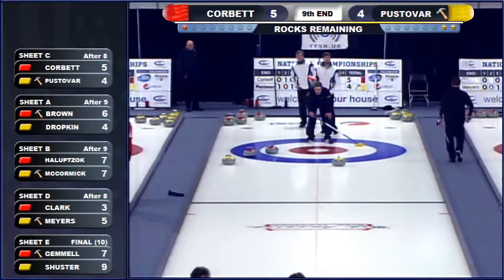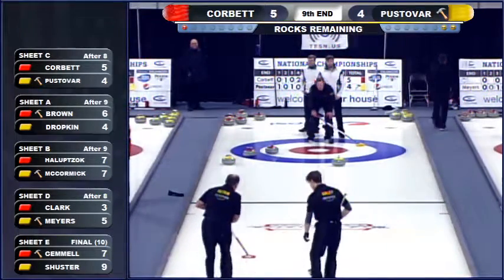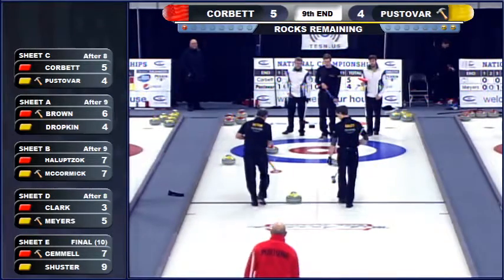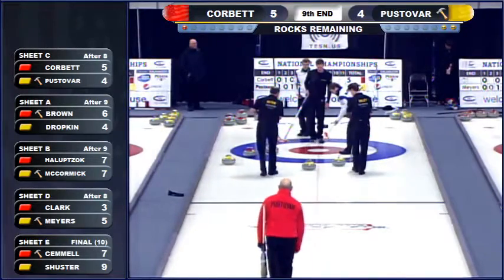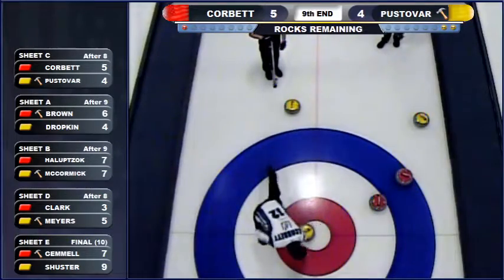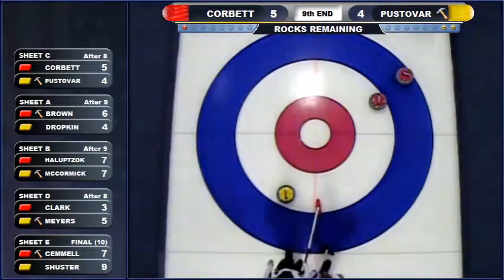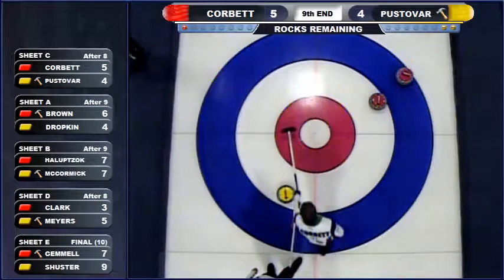Well then. So, whoops. Stay with it. Tie game here. Got two in the ninth. Well, right off. And Paul's draw looks a little hot. Full back eight. It's gonna hit that slide path. Maybe take a little weight off, but Corbett ready to sweep. Stay shot. Stay shot. So gonna have to come down freeze to it, I think.